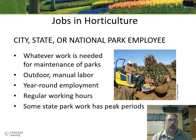City, state, or national park employee. I'm not going to say that I worked for a city, state, or a national park, but I do understand a lot of the things that they do. Some of these are going to be maintenance of these parks or restoration of these parks. This is going to be somebody who is an equipment operator, someone who needs to know how to plant trees, how to fix plumbing, how to be sort of a jack of all trades, do a little bit of everything around the park, and just kind of have an understanding of what's going on.